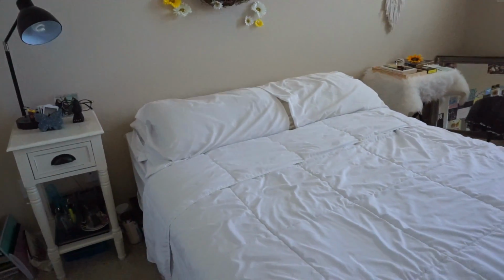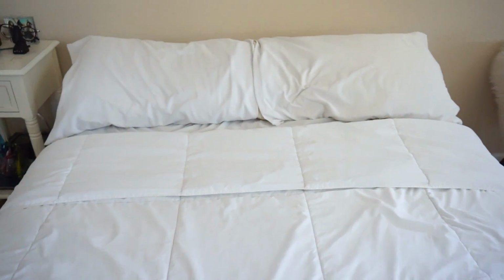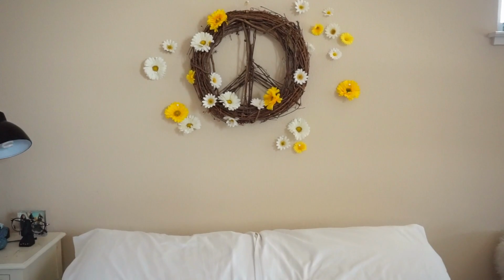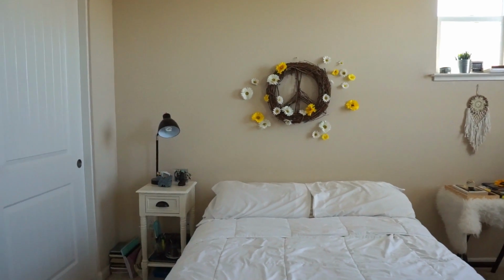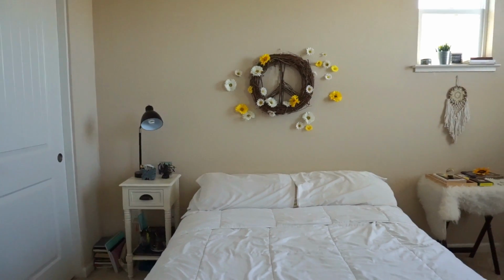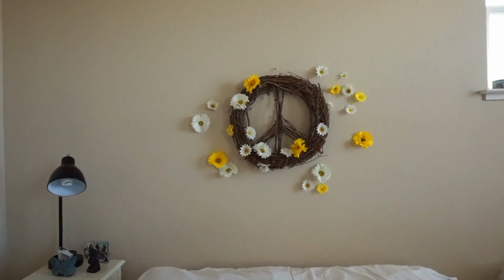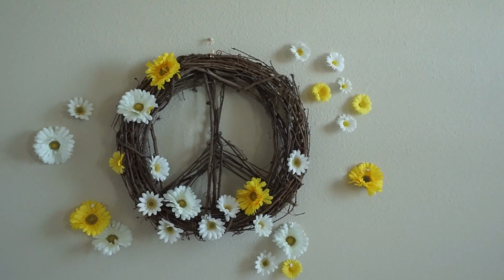Then we have my bed. I have a duvet on right now with no duvet cover. My bed is pretty simple right now. I really like it though. And I used to have tapestries. I change my room every 2 years, or at least change my tapestry. But yeah, now I just have this peace sign wreath that I made myself, and I put some flowers around it.